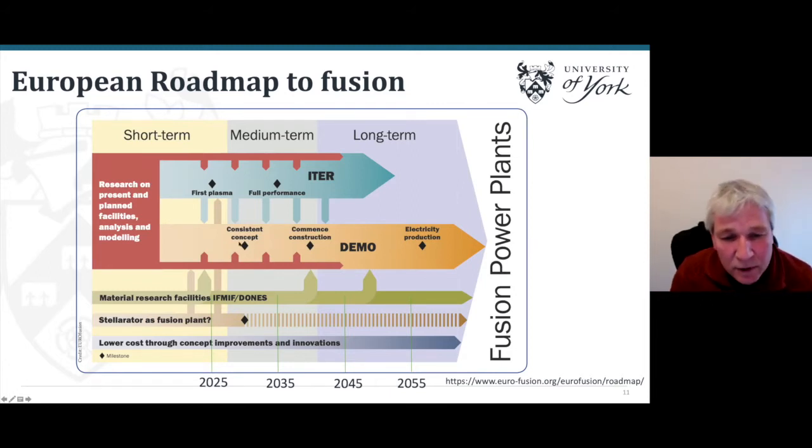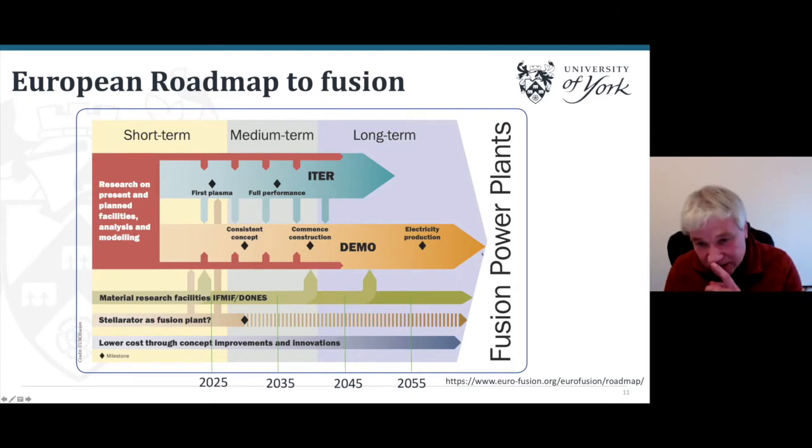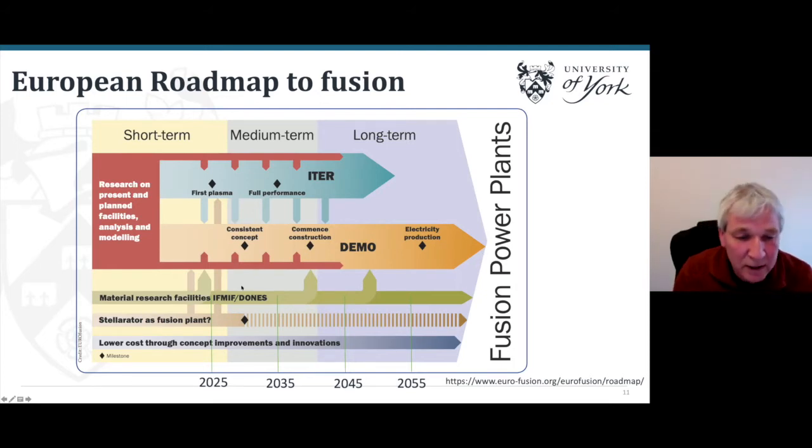In parallel, we are designing DEMO now. So DEMO is a demonstration reactor which will produce net electricity, and it's looking to produce net electricity towards the end of the 2050s into the 2060s. You'll learn that materials are really important, and we need to build a materials irradiation facility to understand those. We, the European community, not so much in the UK, are looking at something called the Stellarator as a backup option.